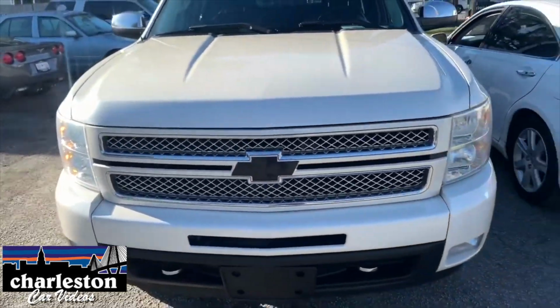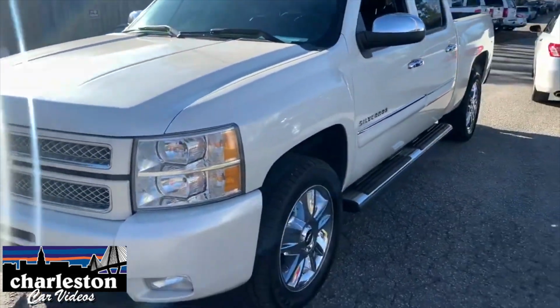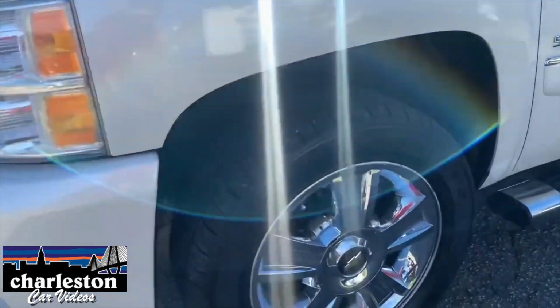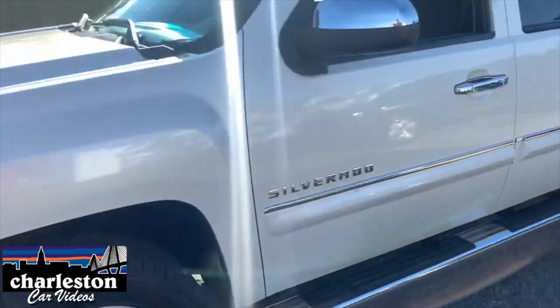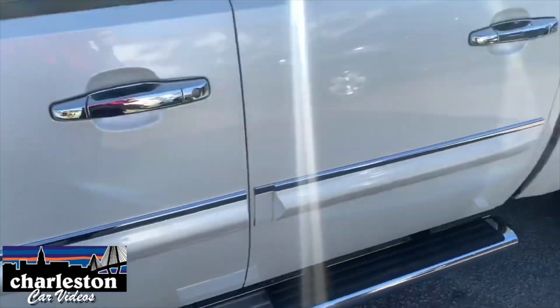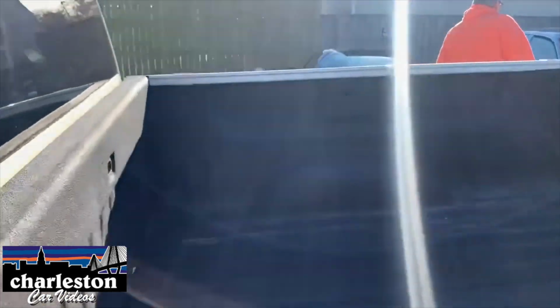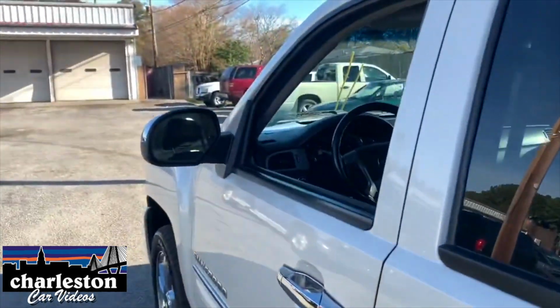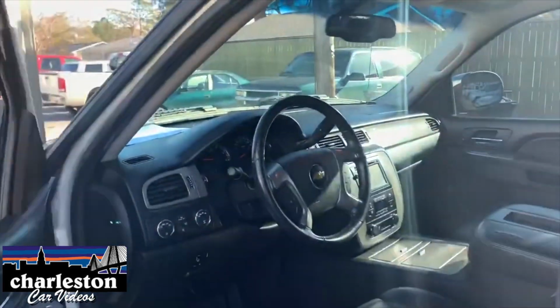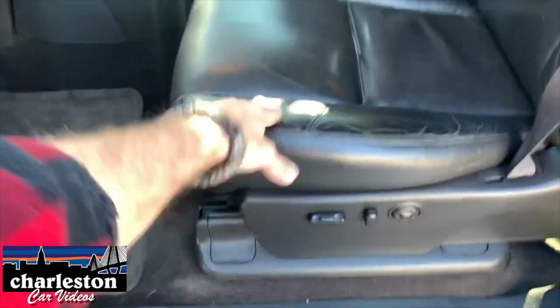Good looking color. That pearl white looks nice. It's got the blacked out Chevy logo, 20-inch chrome, 5-star Chevy wheel. So it looks pretty nice, in good shape. LTZ, got the chrome package, running rails, 4-door crew cab. It's got a bed liner in the back. Really clean truck. Also has the black leather interior with the power seat.